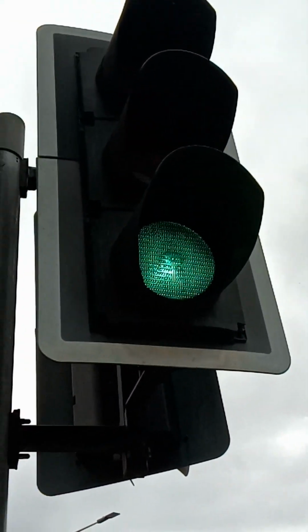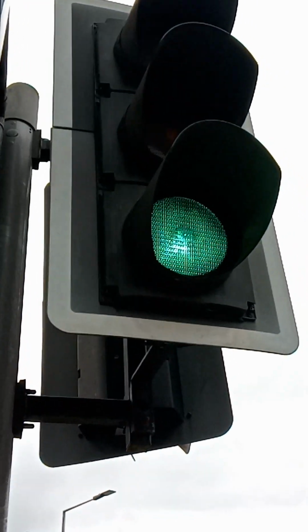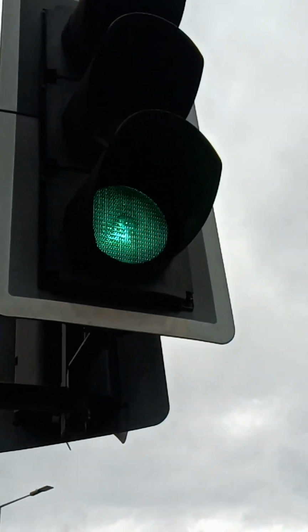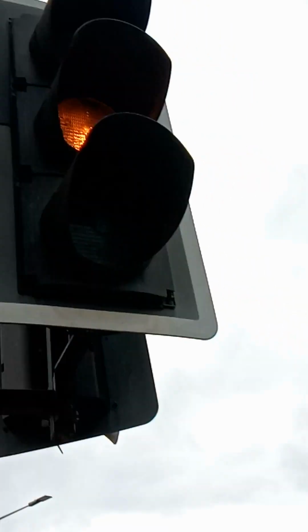So far, the lights are working. There's no broken bulbs or anything. This junction gets really busy during rush hour.